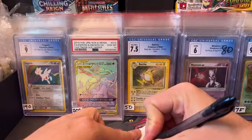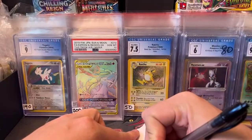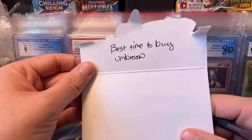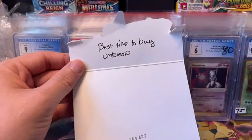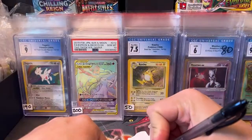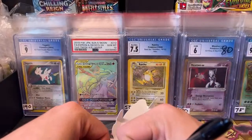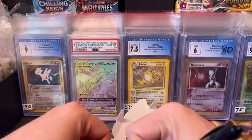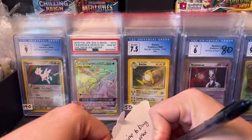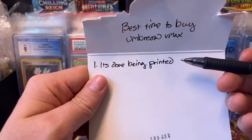Best time to buy the Umbreon, right? You guys want that Evolving Skies Umbreon Alternative Art VMAX. So this really is the Umbreon VMAX. All right, and so the best time is when, first off, it's done being printed. Okay, that's step number 1. They have to be done printing it.